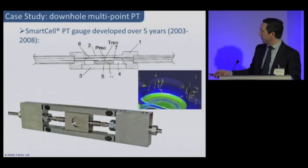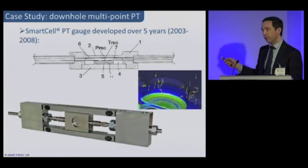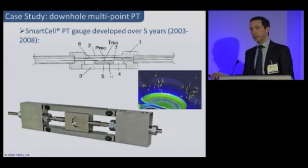This is an image of the gauge that we put downhole. There's a 1/4-inch control line coming in and coming out, and the fibres run through the 1/4-inch control line. So the fibre itself never sees the wellbore fluids.